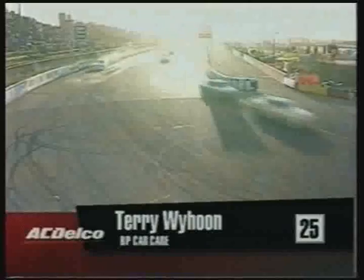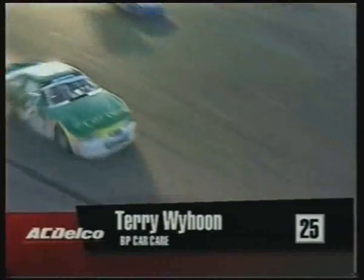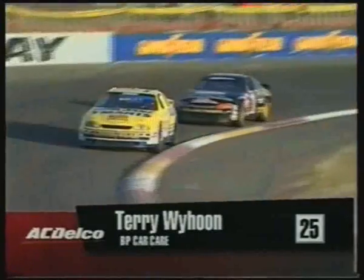But as he gets into the turns, he's setting it up and he's having to get out of the gas a little early to try and set up. Look how wide he's running. Oh, and he's hit the wall. Well, that was a big push that time for the BP Car Care team, and Terry Wyhoon is in all sorts of problems. What a shame. He was doing so well after qualifying on pole, and now he's going to have to make his way around to the pit area and see what he can do.